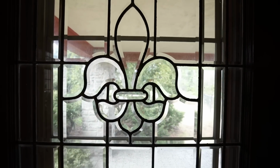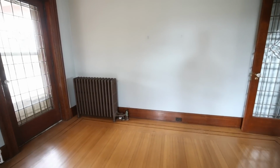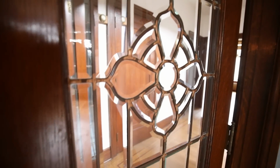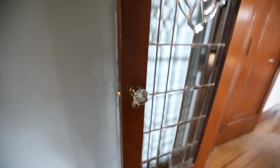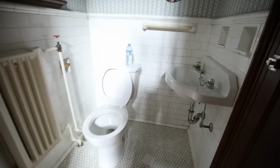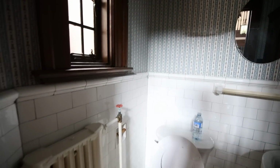Beautiful leaded glass windows there. That looks like the fleur-de-lis. More of these beautiful windows, doors. Everything in here is top notch, high quality. Wow. Amazing. Soap still left in the holder there.